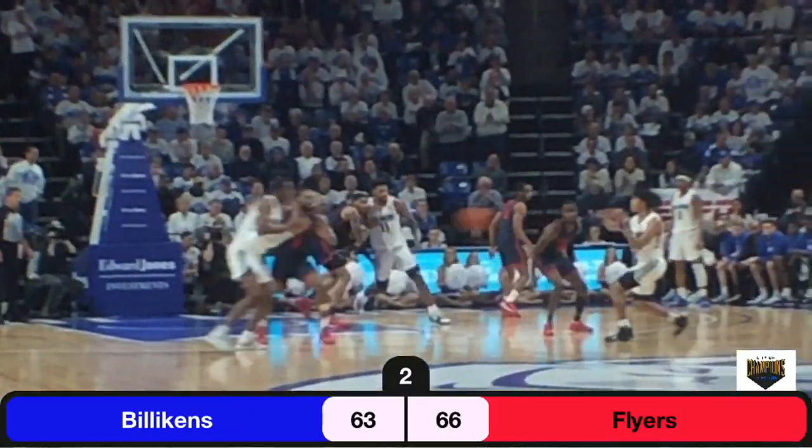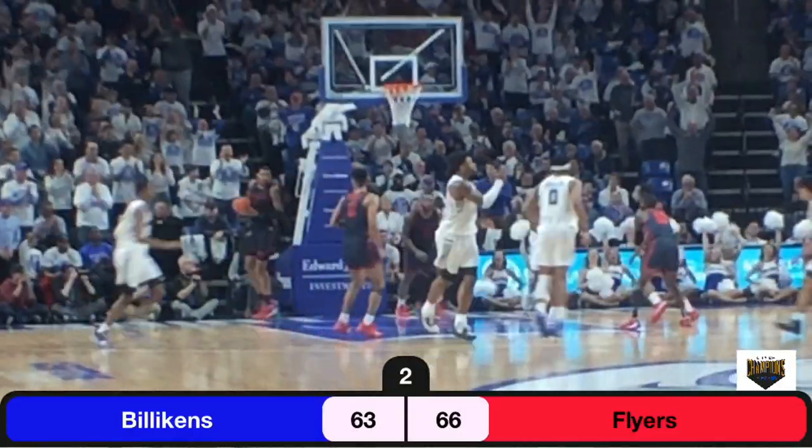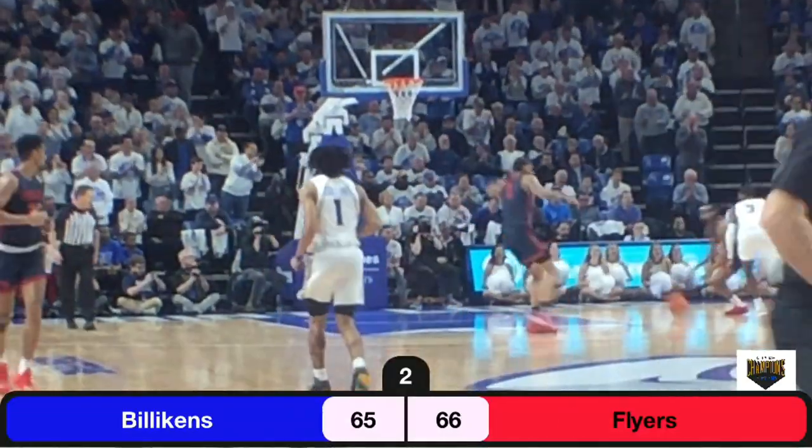Billikens with the basketball. Over to Perkins. He makes a move to the basket. It's good. It's a 1-point game. 66-65.